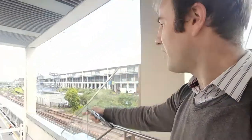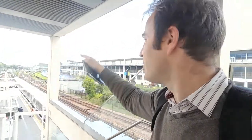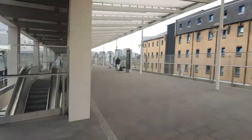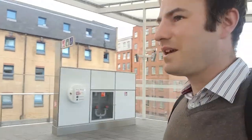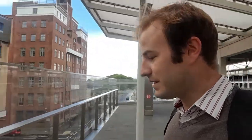Here you are, the view over the station. You can see the next Docklands Light Railway station just up there. There's only one entrance, so I'm not going to go that way and come back. That's the escalator up out of here. This is quite a pleasant upper concourse area, looking over the streets down there.